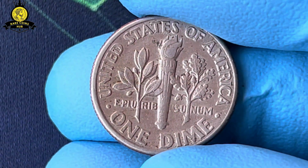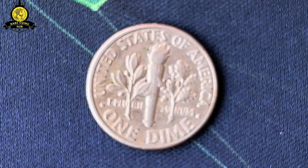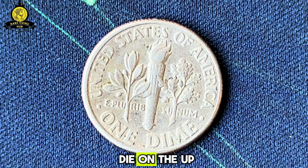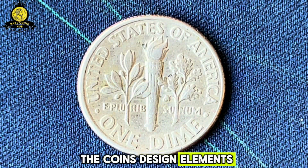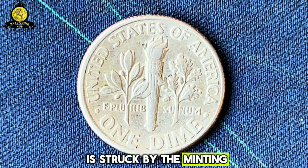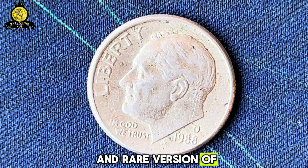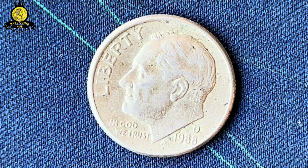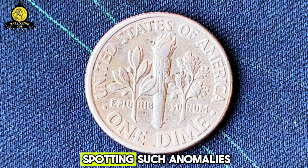Among the most valuable versions of the 1988 dime are those that feature subtle but significant errors in the minting process. These errors, such as a double die on the obverse or reverse, or incorrect positioning of the coin's design elements, occur when the coin is struck by the minting dies in a slightly off-center manner, leading to a unique and rare version of the coin. While these errors may seem minor to the untrained eye, they can result in a dramatic increase in value for collectors who are keen on spotting such anomalies.